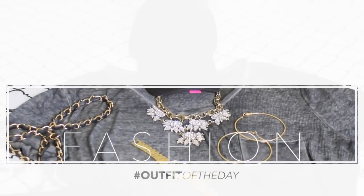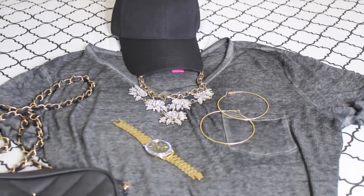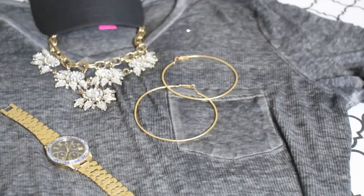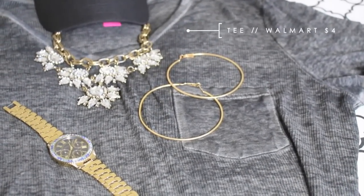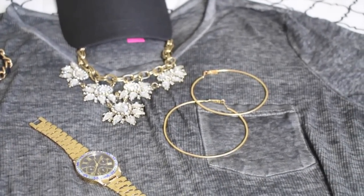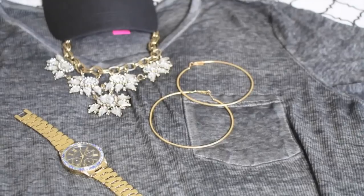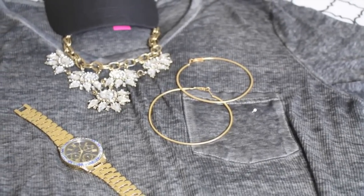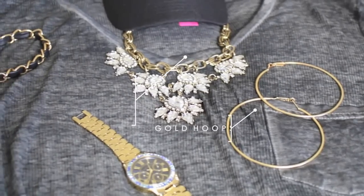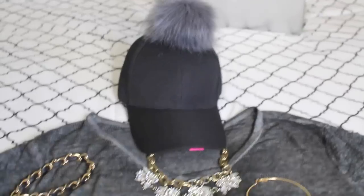And lately for my videos, I've been sticking to basics. So just a basic t-shirt with jewelry to jazz it up. This simple gray t-shirt with a pocket has some crazy detail on it. It's not just a solid t-shirt. It's kind of thin and has ridges or whatever. Then I'm going to put on some gold hoops. This necklace I got from Walmart for only $5.